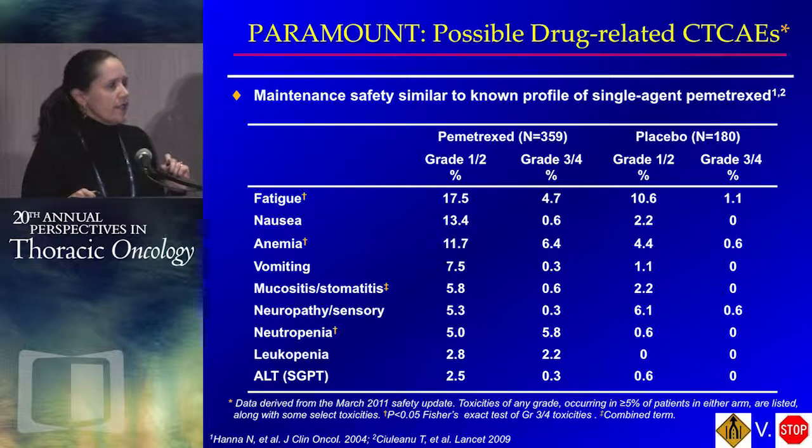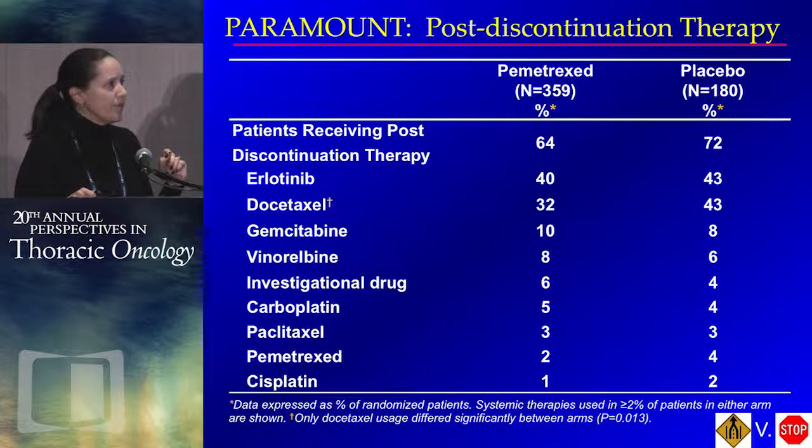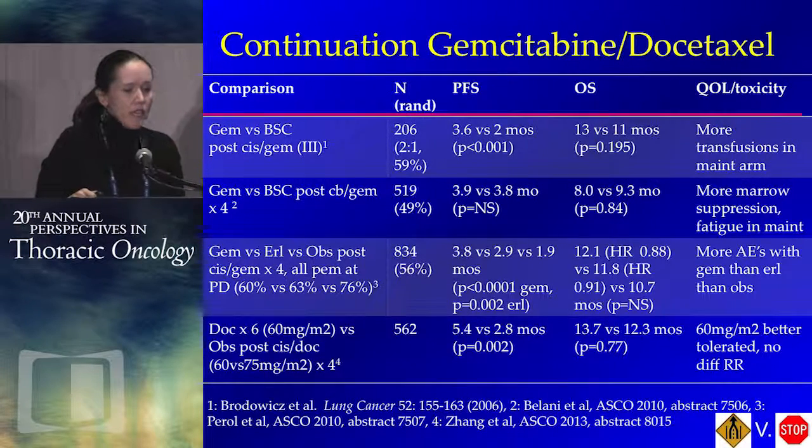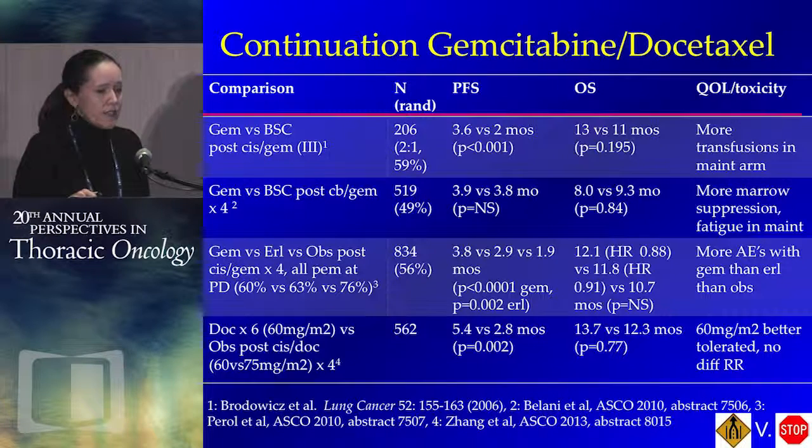Once again, we see that there is toxicity to continuing chemotherapy, and mostly it's fatigue. And for patients getting additional therapy afterwards, once again, only about 2/3 of patients in the placebo arm were able to get additional therapy. And again, 64% of those who got maintenance Pemetrexed were able to go on to additional therapy.